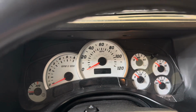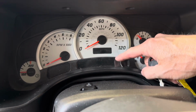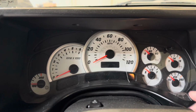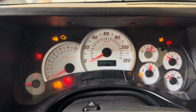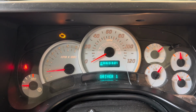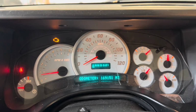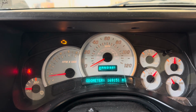So yeah, she runs perfectly fine. As you can see, I'm going to have to find a screen here. Hopefully I can find another plastic one and just put it on instead of getting the whole cluster. All the lights will go away except for the check engine, and we're going to hook up the OBD2 reader and find out exactly what it is.